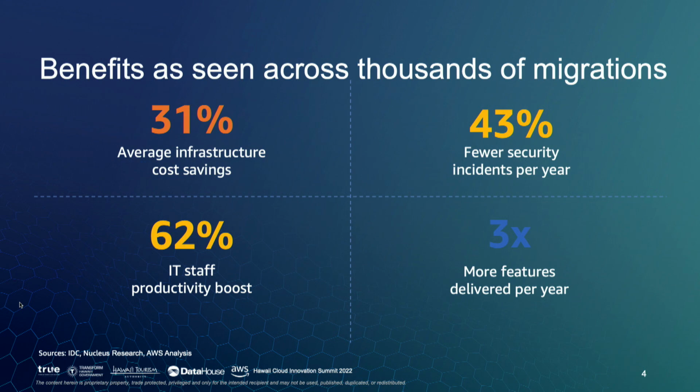At the same time, we see 43% fewer security incidents per year. With the benefits of cloud, with just a click of a few buttons, you're able to enable some security controls and services and put them in place. And with the modernization of tools, with adopting new DevOps practices, with going serverless, your teams are responsible for less and less overhead of IT operations. And that directly impacts your IT staff productivity. It gives them a significant boost with which they are able to deliver 3 times more features in any given year.